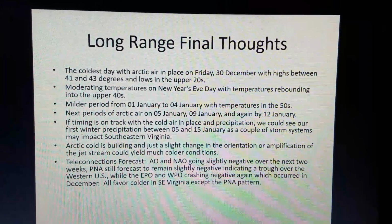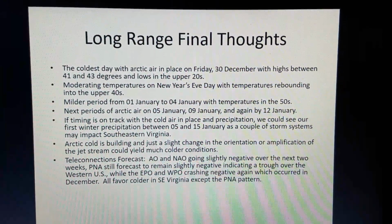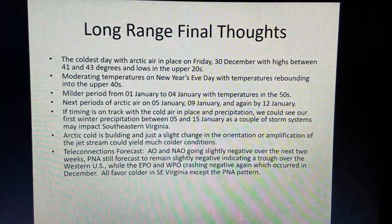So that's all I've got for right now, folks. Prepare again as we've got some more shots of winter coming in the long range.